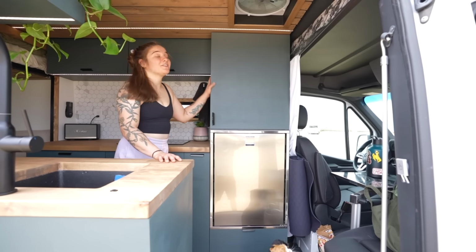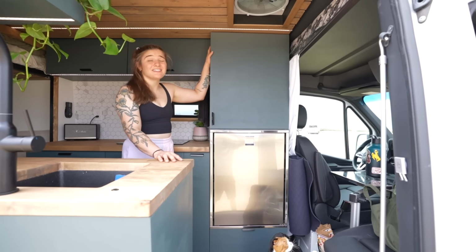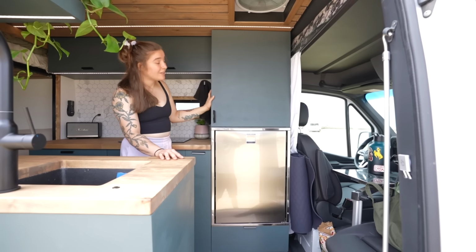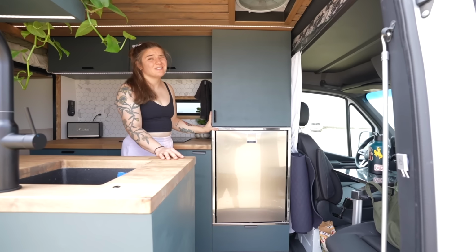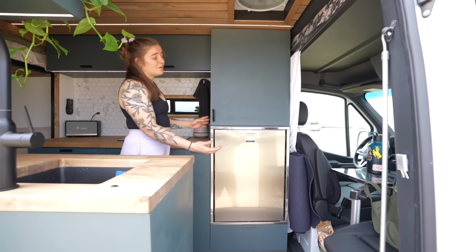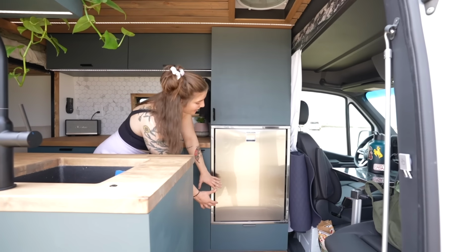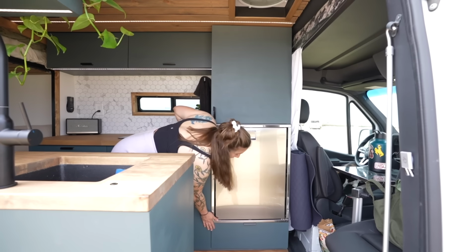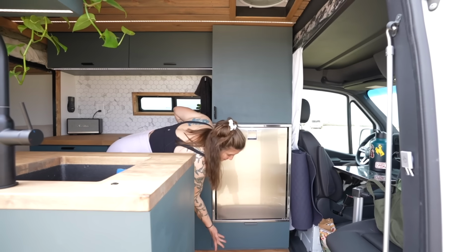Starting on the driver's side, I have the floor to ceiling unit, and I really wanted to do this in this build, one, because I really wanted the fridge off of the ground. In my previous build, the fridge is underneath the cabinet, and it can be hard to get to everything way down on the bottom. So I lifted it up a little bit, and then put a drawer down here that has all my shoes and stuff in it, and also my dog's toys.